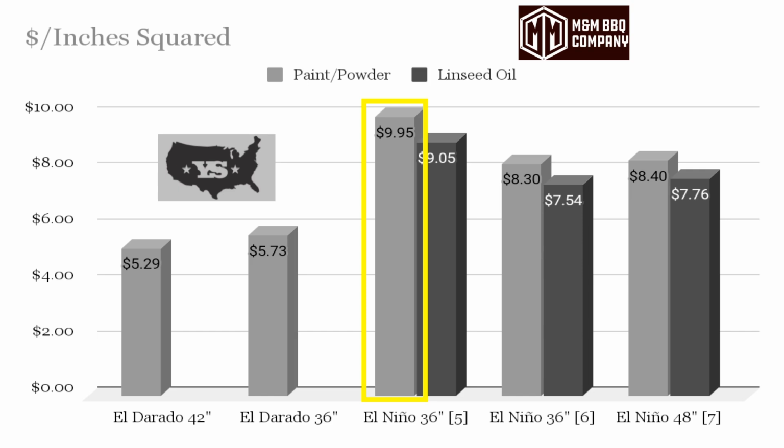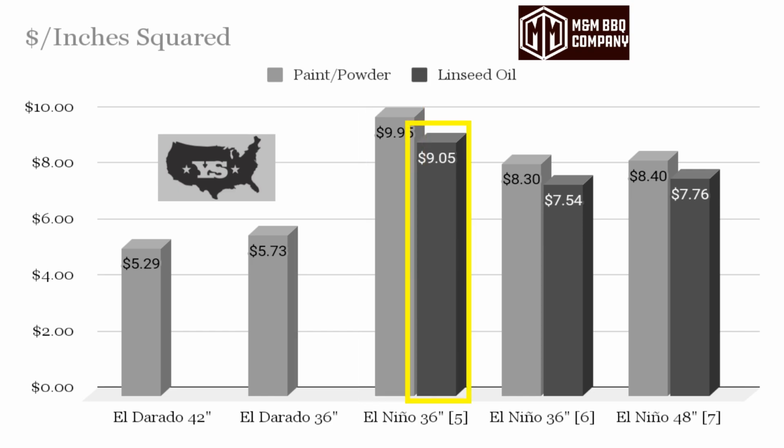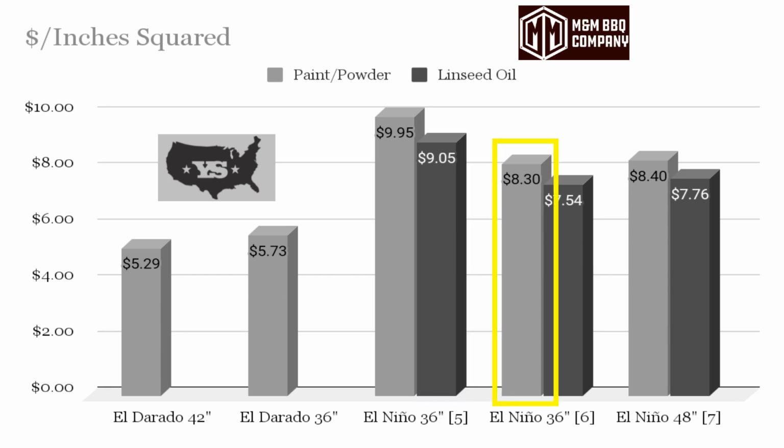$9.95. And just for comparison, I also decided to take the paint out. You can actually get it with linseed oil for no extra cost. So that would be $5,000, not $5,500, and $6,000, not $6,500 for the 36 and 48. So the 5 pieces with linseed oil only would be $9.05 per square inch. And if it was 6 pieces, it'd be a little bit better deal per square inch.